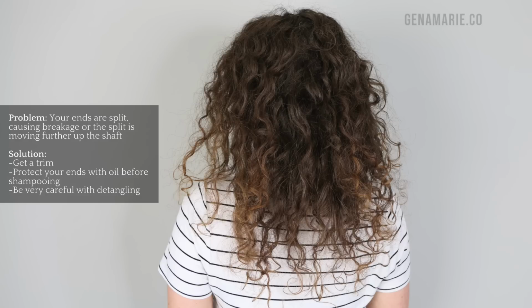So this can be really tough, but getting frequent trims can maintain that health to where it doesn't split further up, especially if you were growing out old damage. I was growing out damage that I had from highlights and also from heat. I should have just gotten a bigger haircut and gotten all of it cut off, and my life would have been so much easier, but I was resistant to that because I didn't want super short hair, which is nothing wrong with short hair. I should have just done it.